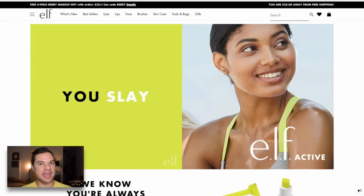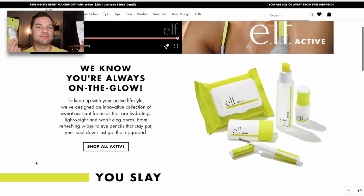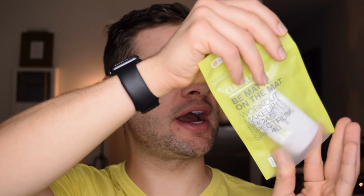Also, CliniqueFIT is not the only active makeup line I've seen lately. Elf came out with Elf Active, which looks almost identical, both in the collection of products that they offer. They even use the same sort of green and white color scheme, which somehow has become synonymous with fitness, maybe because of Gatorade? I don't know. Nike? Nike and Gatorade. I love the packaging on these, which is why I'm not cutting it open. Well, I am, but from the bottom.